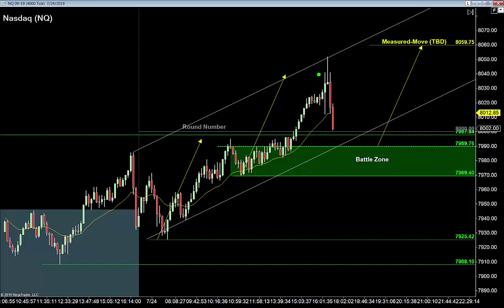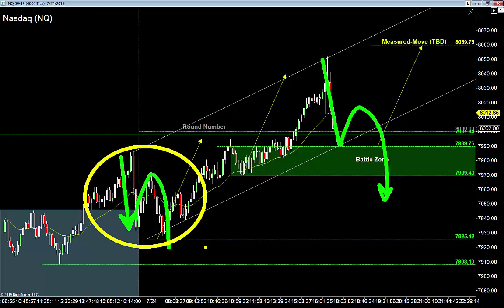But look at the strength of this move, right? Look at the strength of that move down. Anytime we see a strong move in one direction, what do we expect? We expect to see another leg, right? We had a very similar situation in last night's newsletter, right? Strong move down, expect a second leg. So this is something I'm looking for here tomorrow as well.